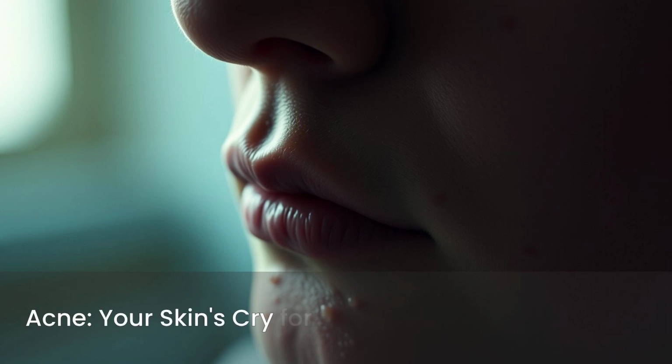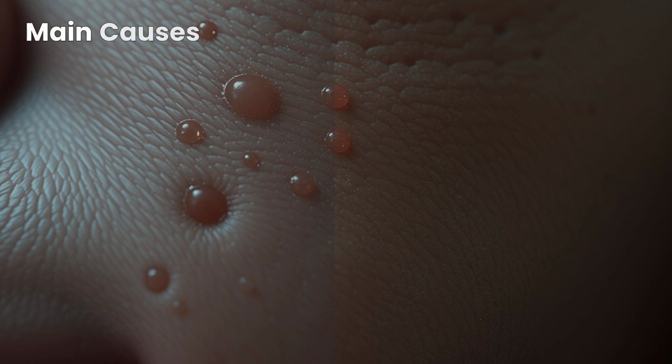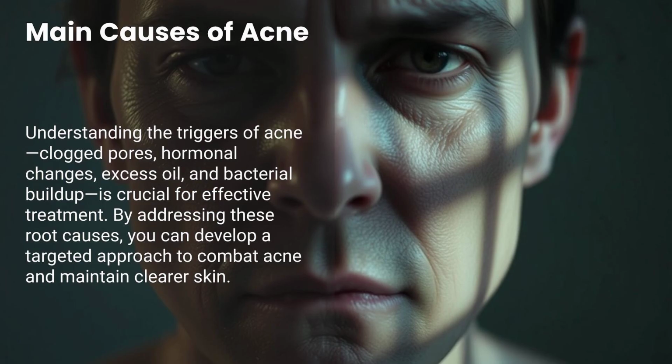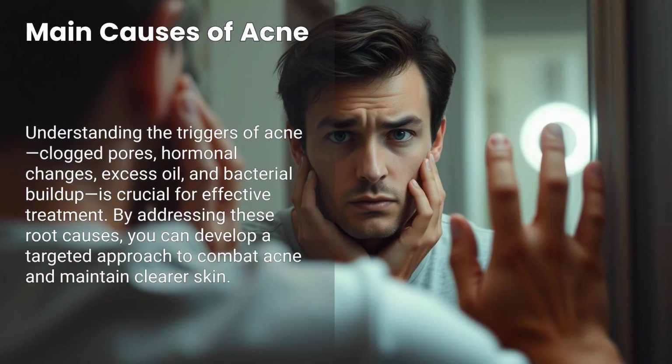Acne is more than just a skin issue. It's your skin crying out for balance. Here are the main causes: clogged pores, hormonal changes, excess oil production, and bacterial buildup. Understanding these triggers helps you fight acne from the root.